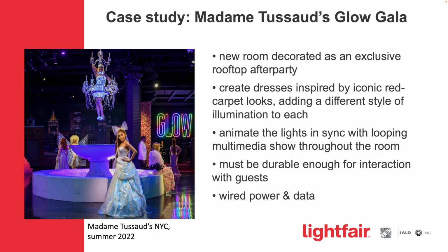And everyone is wearing something inspired by a red carpet look, except we have added lights to some of the dresses. And the goal here was to have a background effect that the lights would do, but then periodically they would do a show that was synchronized with a multimedia experience in the rest of the room.